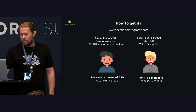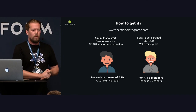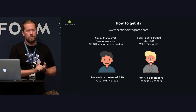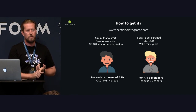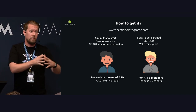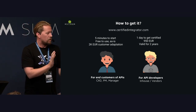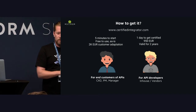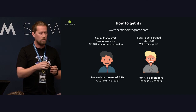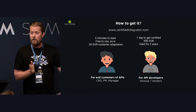How to get it? This is the sales pitch. So we thought, how do we make this really easy to get? And then we thought, well, time is the most expensive thing that we have. So let's make this an exercise where we don't have the ambition to train integrators or API developers, but we should understand the requirements. So it takes 6 hours to go through these 15 points. For each point, you get the definition, you get best practices, and so on. And then you get certified in 60 minutes. So it's a 1 day exercise for a developer.